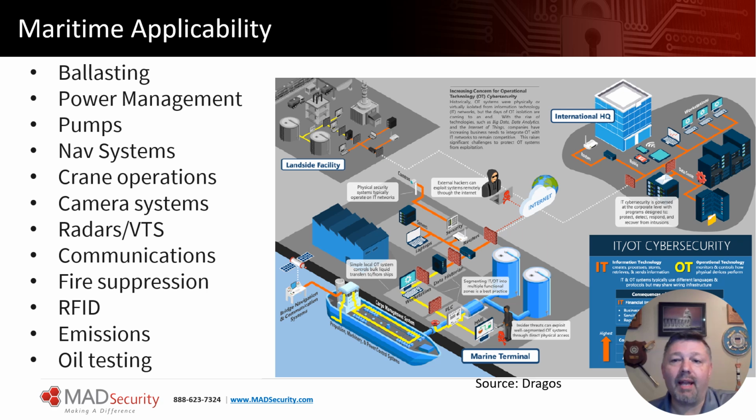In maritime, there are a lot of different industrial control systems and OT systems that come into play. Ballasting on ships is normally monitored by a standalone system. Power management and RFID systems are usually connected in some way, shape, or form, even if just locally. Sometimes ships will create a VPN to a testing site on board the ship so that they're able to do testing while they're underway of how engines are performing, whether there's water in the oil and things like that. So again, more and more manufacturers are creating methods to do analysis while ships are underway.